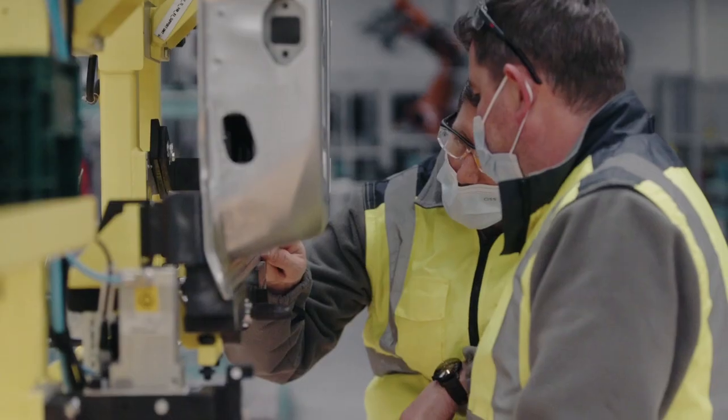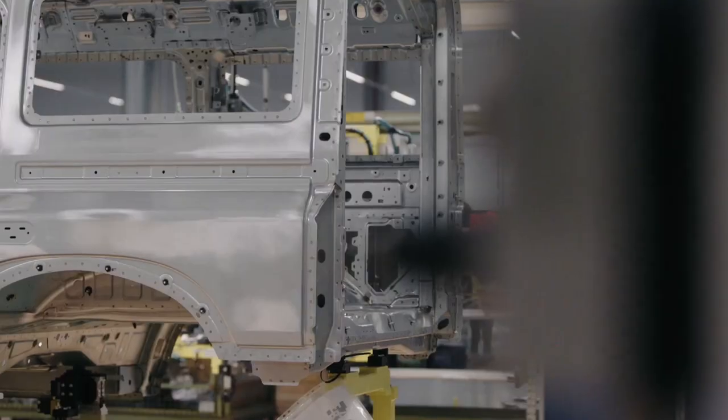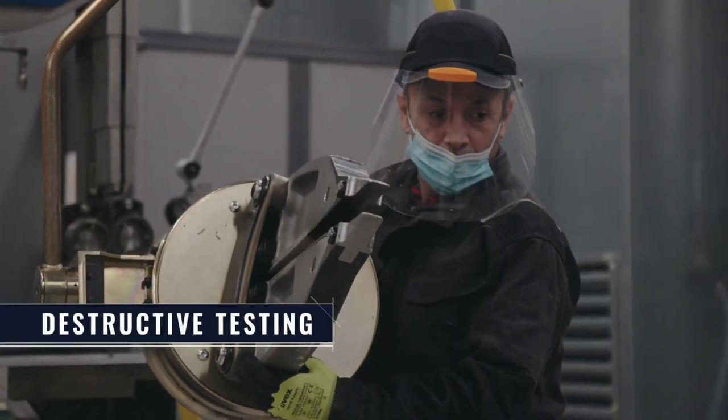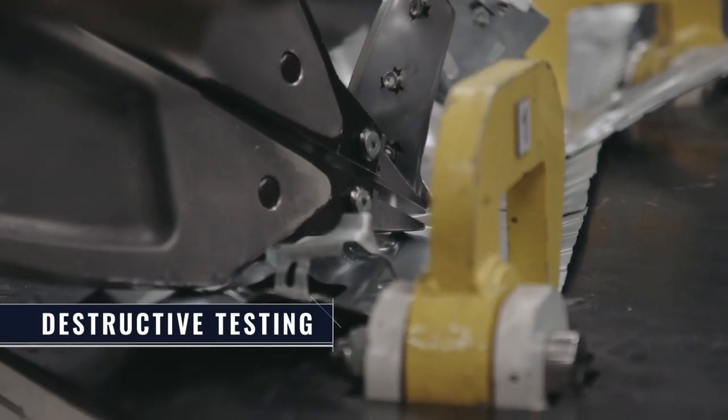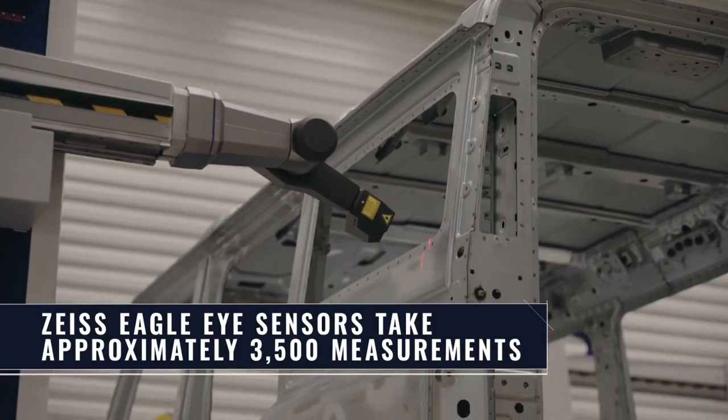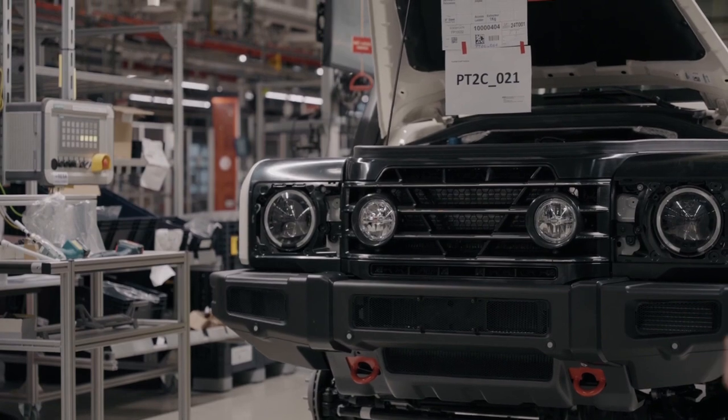So when the production's up at full capacity, how many do you pull off to do the more invasive testing, the destructive testing, the ultrasound? It's not every vehicle, obviously. But what you do is, of course, in the beginning of the process, you make more tests. When you have the stable process, the quality department then defines how many tests you're going to be doing. Inline testing in the machine is, of course, done on every vehicle coming out.